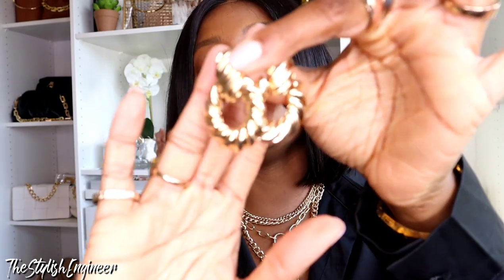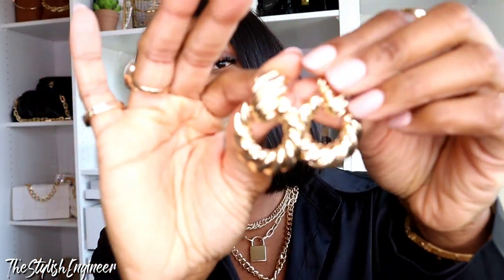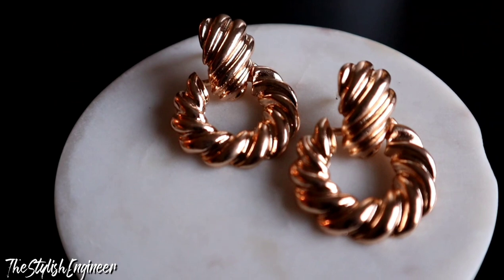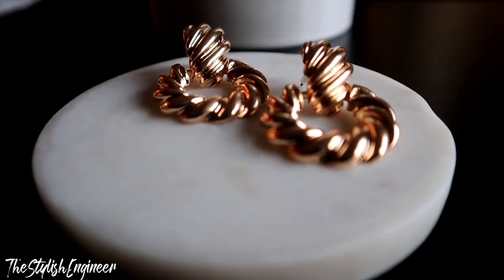All right, girls, so I'm gonna go ahead and start off with the jewelry items that I picked out. The first one I wanna share with you all are these earrings. Girl, these earrings are super cute. They remind me of something that you would probably find on Zara's website, maybe even H&M. I really like these. They are the perfect size. They're not super tiny and they're not really huge. I also like the fact that they're not heavy.